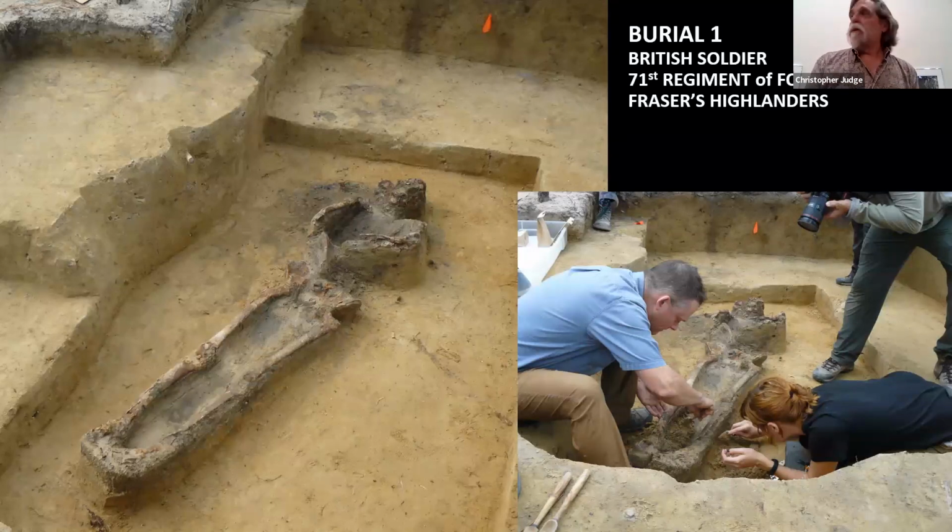Not very well preserved. We were real surprised about that because the previous testing had suggested that they would be fairly well preserved. He's not well preserved at all. And in fact, his skull was almost completely annihilated by a pine taproot. So we lost that as well.